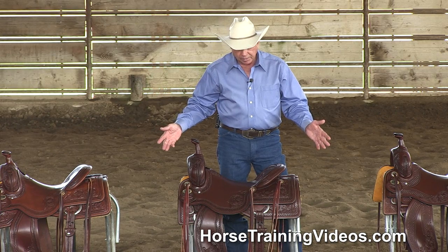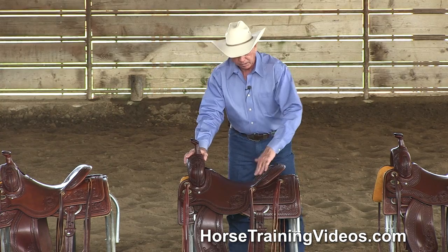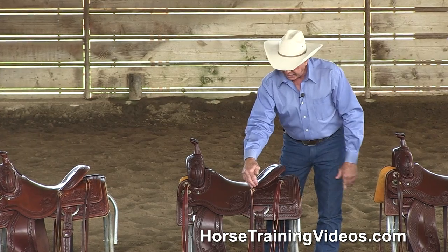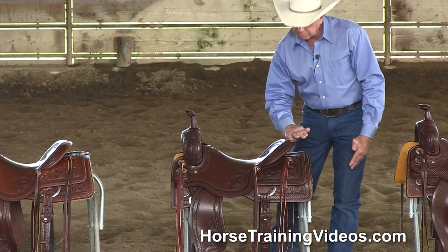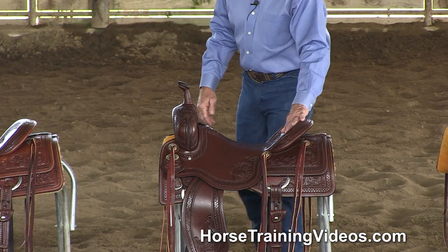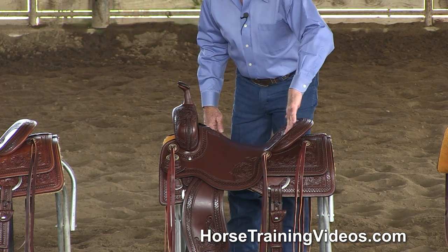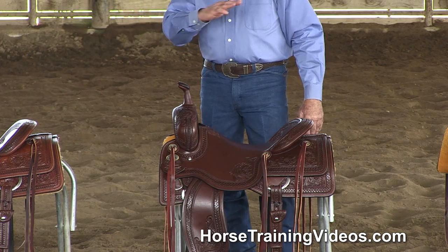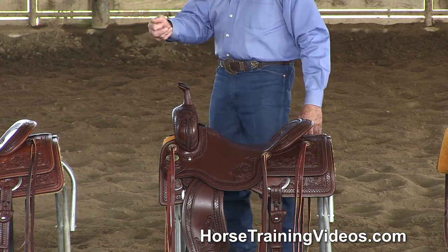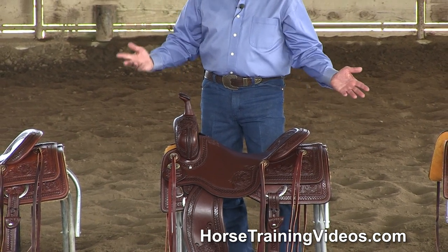Now, the other important element of the saddle is the angle of the cantle. I don't know if the camera can come in and see it, but the angle of this cantle is tilted back quite a bit. And that's what allows you to sit that stop. That's what keeps the cantle from hitting you in the back or the back of the pelvis. If the cantle's too steep, again, it's gonna be launching you forward, you're not gonna be able to tuck your butt and lower your center of gravity to sit that stop. And it's gonna affect you on just about any kind of performance horse, really.